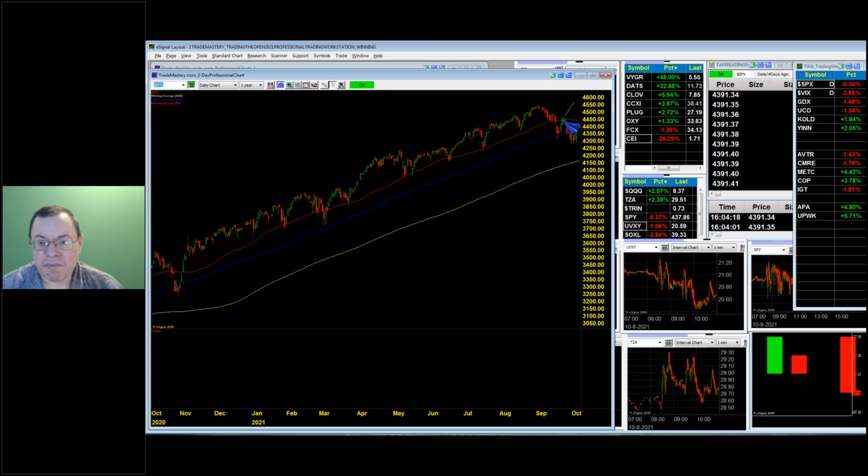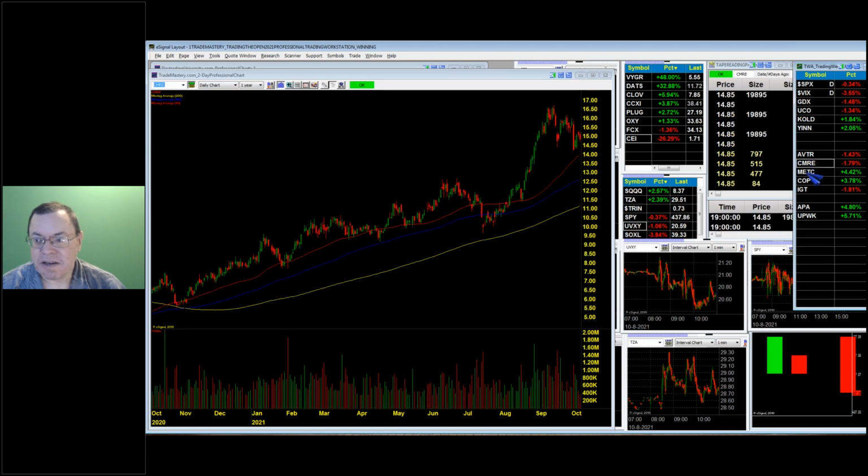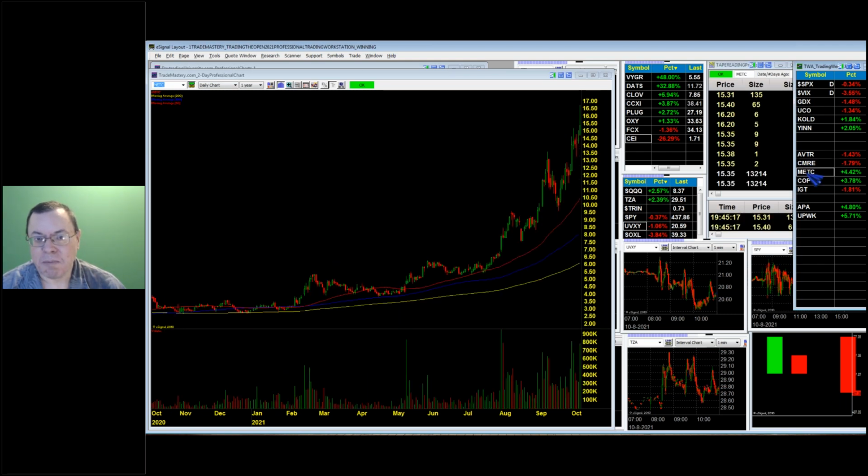So anyway, if we get over the 44.50, I would still not be swing trading unless it's maybe an energy or some of the meme stocks or whatnot. One of the patterns that I want us to take a look at is breakouts and pivots in the current market. Let's take a look at some of the stronger charts from last week. Let me know if you have any charts you'd like me to pull up, but let's take a quick look at a few here. AVTR, CMRE, METC, boom.